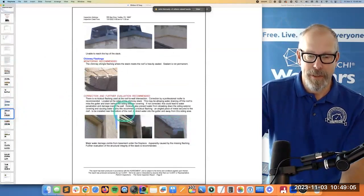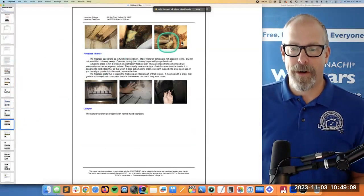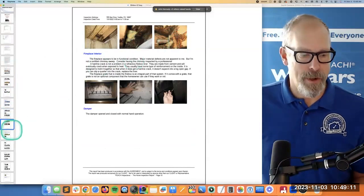And this is the problem there. Correction and further evaluation. Boom. There's my screwdriver and the floor joist. That's awesome.